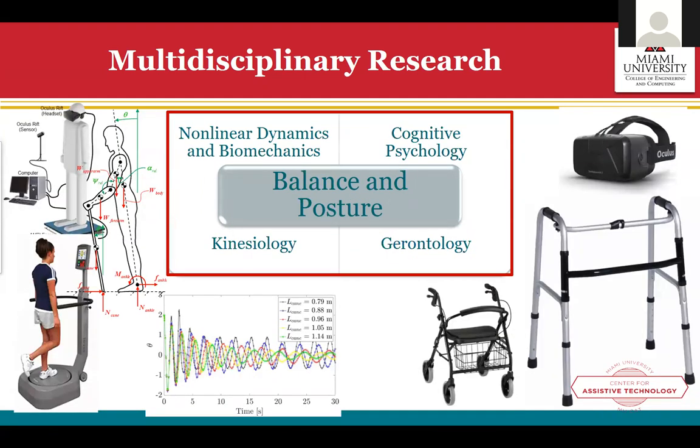Another example of multidisciplinary research is balance and posture. Whether that's working with older people with the gerontology department or with our athletes right here at Miami University through the kinesiology department, or even the psychology department as we look at cognitive psychology as it ties into balance and posture. Another mechanical and manufacturing engineering professor, Dr. Jim Chagdas, he's actually the director of MUCAT, works directly using virtual reality to look at where and when people lose balance, whether it's for an athlete or whether it's for an older person.